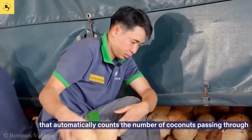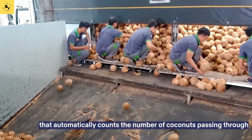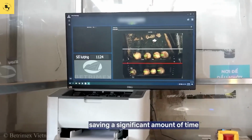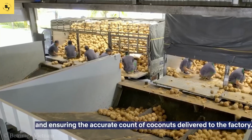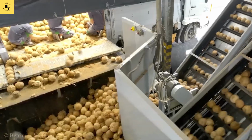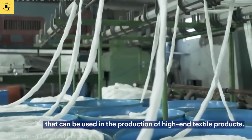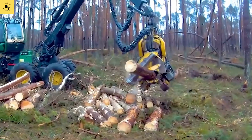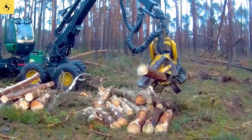Helicopter timber transport: elevating forestry. Helicopter timber transport is revolutionizing the way logs are moved. Logging tasks. Even the outer shell, often overlooked as waste, holds an amazing potential with multiple uses.